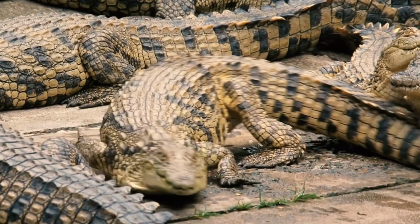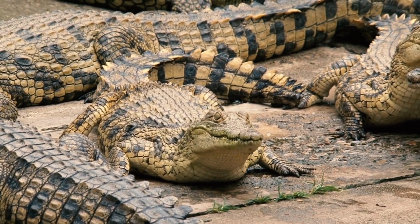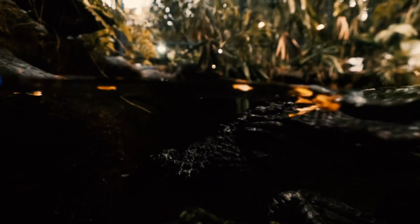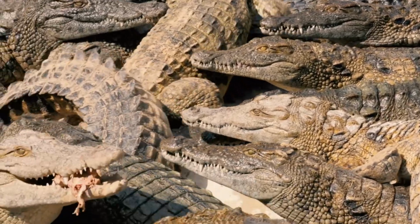As soon as the tiny reptiles emerge from their shells, they're whisked away to specially designed rearing tanks. These environments are carefully controlled to mimic the conditions young crocodiles would experience in the wild, but with added safeguards to ensure their survival and optimal growth.